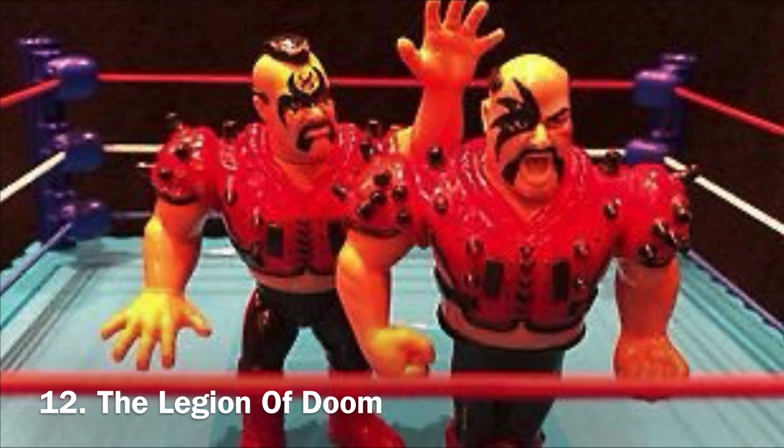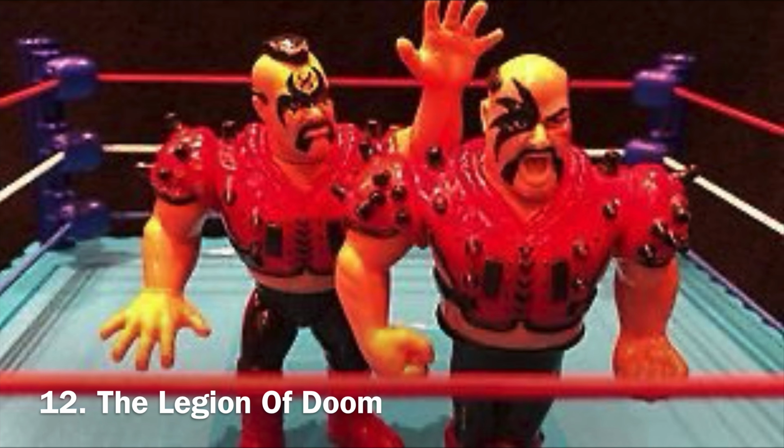Number 12, released in 1992 as part of Series 3's tag team subset, the Legion of Doom, Hawk and Animal, have face paint, black and red outfits, and spiked shoulder pads. In fact, if the shoulder pads were removable, that might have made them number 1 on this list.